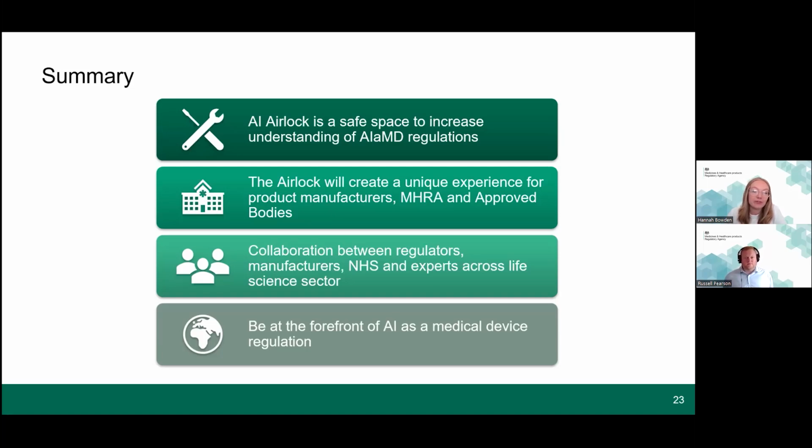There's an opportunity for collaboration between manufacturers, regulators, and clinical experts from across the system. Programme governance routes for the Airlock and expert groups will be formed by this programme, enabling access to a brand new collection of expertise. Participants will be at the forefront of AI as a medical device regulation at the agency.